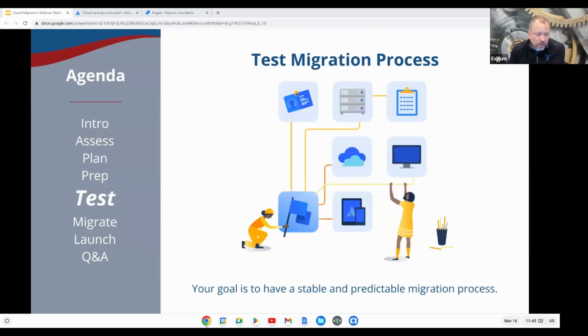After you get to the point where you've tested that process and it's all stable, it's very important that you avoid doing modifications to your process or even your environment between the time of your testing and your actual migration. If you make modifications to your process or your environments, you really need to do another test. So it's better to just avoid modifying things when you get to that point.